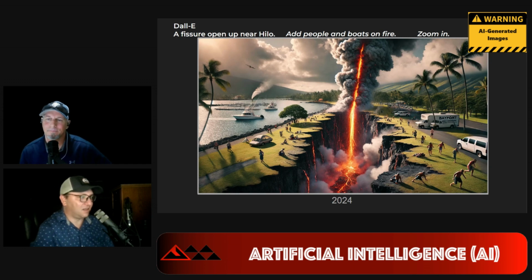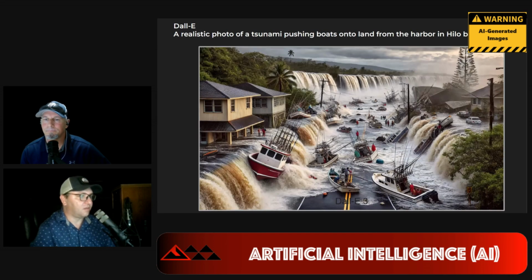Dall-E is run by OpenAI, which is the guys behind ChatGPT. So they're the biggest boys on the block, whereas MidJourney is just an image generator that started on Discord as a bot. They operate in different worlds, and OpenAI has a lot more to lose, and you can see it by the generations that it produces. Yeah, like this one.